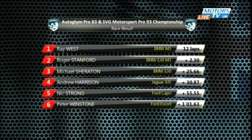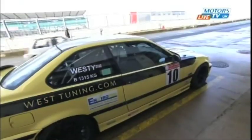Ray West, the winner, in the end, 2.298 seconds, the margin over Roger Stanford. Michael Sheraton, third, despite the spin that he had. Andrew Harrison takes fourth from way, way back on the grid, a good drive. Nick Strong, fifth with his Capri. And Pete Winston, still quick, still successful at 66 years of age, comes home in sixth spot.